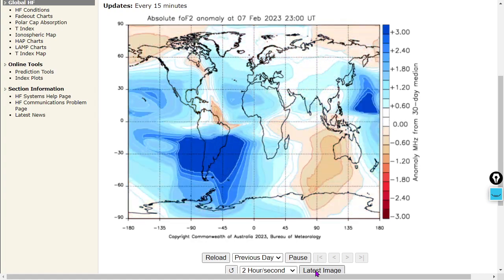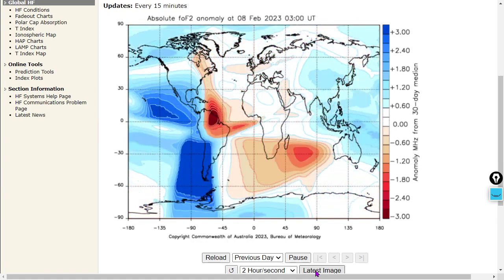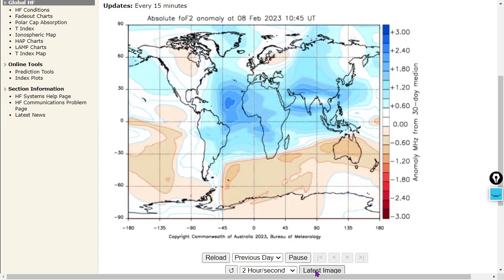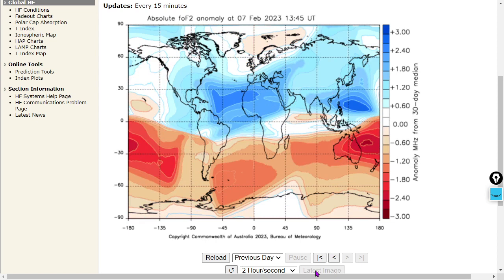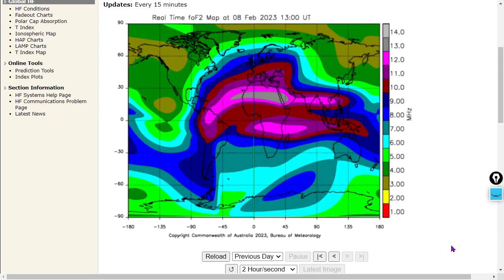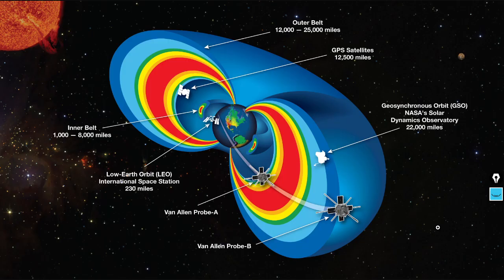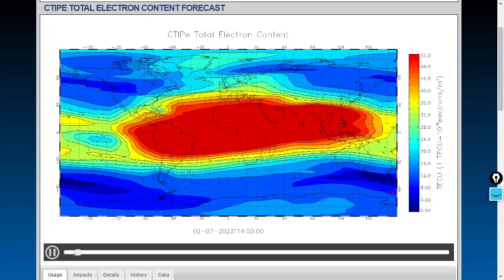We'll let it play through one more time and bring up the latest image. And then we'll show you the most likely places to see GPS errors. An important feature of space weather. So there's the latest image, 1300 universal time ionogram, and there's 1300 universal time anomalygram. The total electron content shows the free electrons between your GPS satellite and your handset. Feel free to pause the video on this frame.